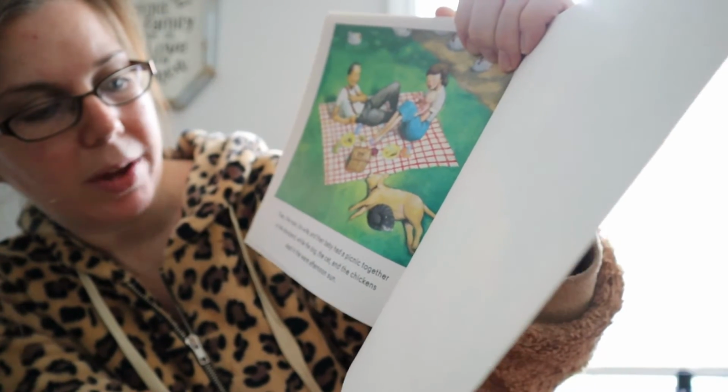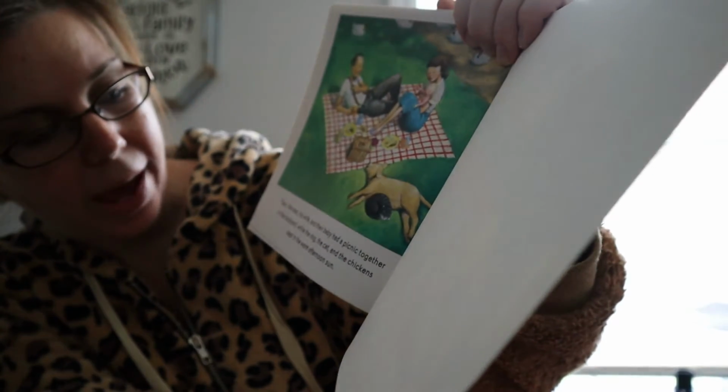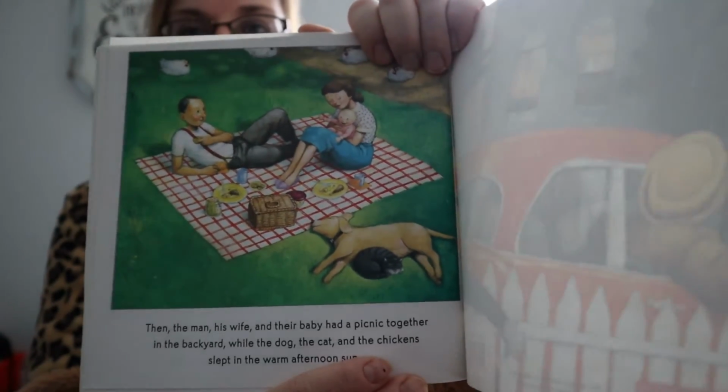Then the man, his wife, and their baby had a picnic together in the backyard while the dog, the cat, and the chickens slept in the warm afternoon sun. The end.